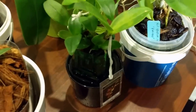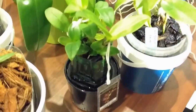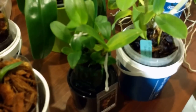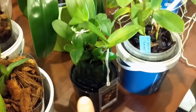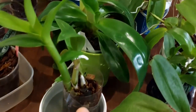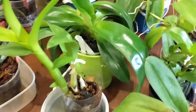What is very interesting is that those are very similar, Dendrobium Phalaenopsis hybrids, and as you can see, they are exactly the same age, but there's a huge difference between the actual plants. This one here has very small, short and thin canes, and this one here has very long canes, and those canes are going to get very, very fat at one point.